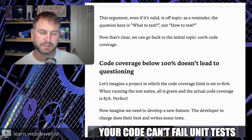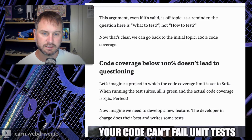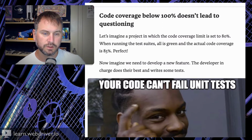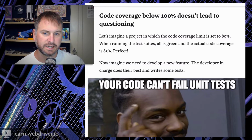This argument, even if it's valid, is off topic. As a reminder, the real question here is what to test, not how to test. Now that's clear. We can go back to the initial topic, 100% code coverage. Code coverage below 100% doesn't lead to questioning. Let's imagine a project in which the code coverage limit is set to 80%. When running the test suites, all is green and the actual code coverage is 85%. Perfect! Now imagine we need to develop a new feature.